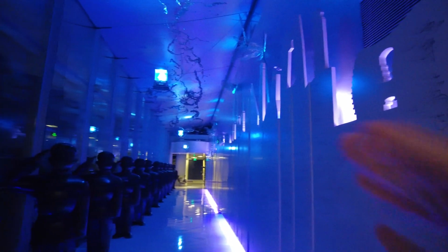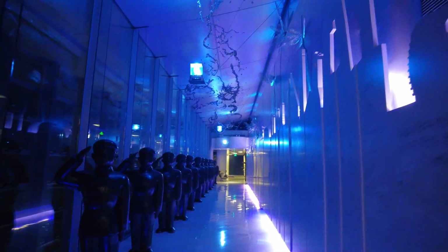So I'm told this is the entrance to the presidential suite. These must be all the different people who have stayed here in the presidential suite. You get to sign your name.